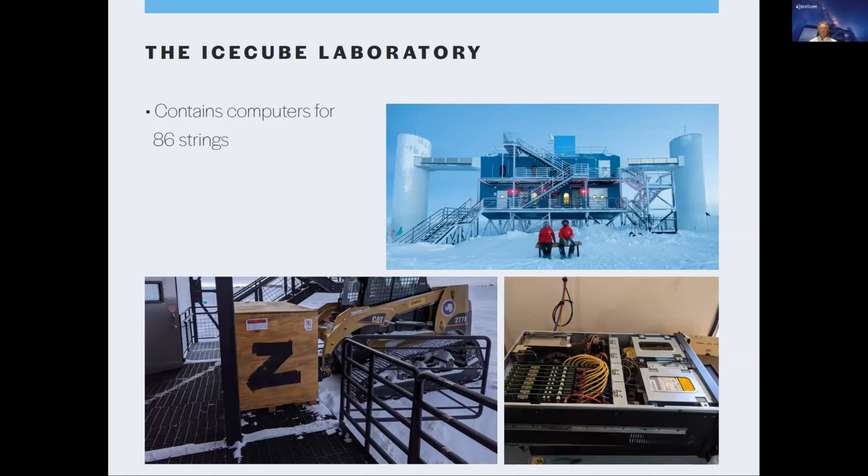So yes, I mentioned the ICL. We have 86 strings. We'll see a picture of that shortly, but we contain computers for all of them. Our computing infrastructure is pretty huge. We have 18 racks of servers and data acquisition computers. We call them DOM hubs. You can see a picture down here.